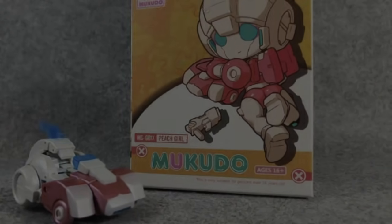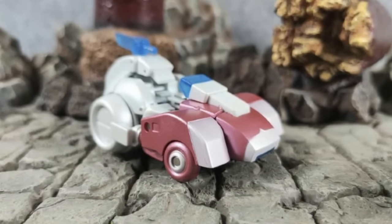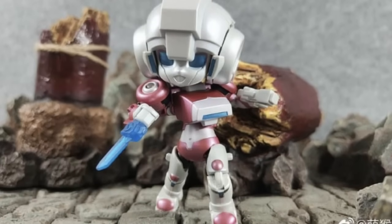They've also added some different colorization into some different bits. They've really made this one look a little bit different. I won't be picking it up, but I do think it's absolutely beautiful.